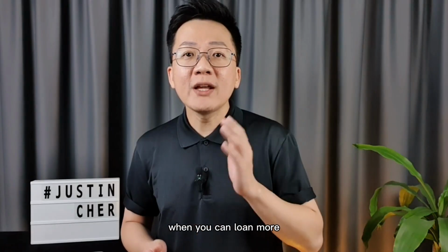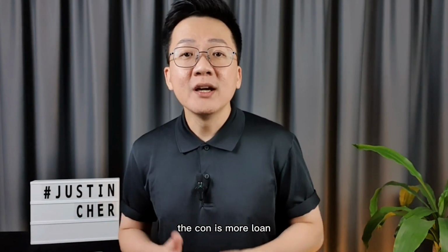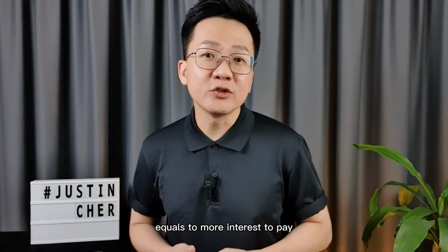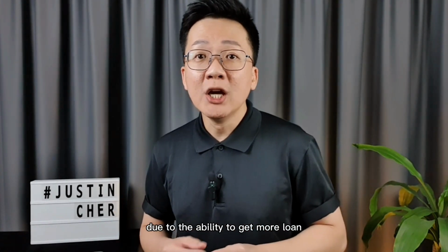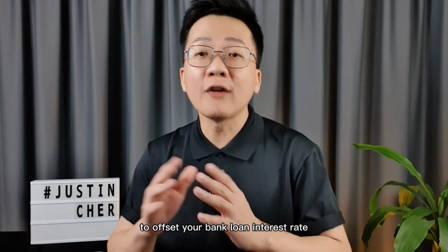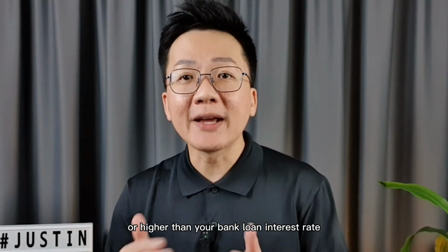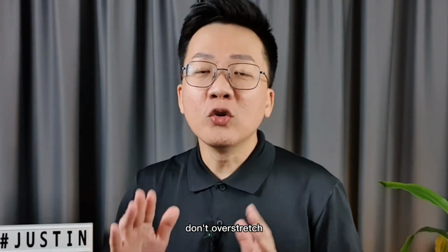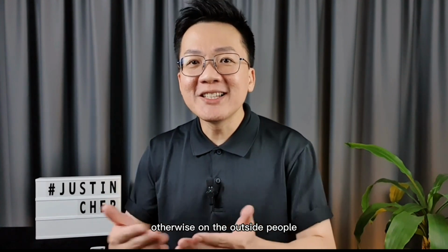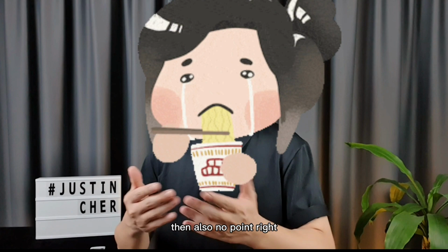If you are able to loan more using the TDSR rule and not the MSR rule, what are the pros and cons? When you can loan more, the pro is you need less cash upfront. The con is more loan equals to more interest to pay. So if you have more cash on hand due to the ability to get more loan, you will be able to use this cash to offset your bank loan interest rate. This is when you are able to invest at an interest rate that is equal or higher than your bank loan interest rate. A word of advice, no matter which option you choose, don't overstretch. Otherwise, on the outside, people see you staying in a nice condo, but on the inside, you have to eat Maggi mee every day. Then also no point, right?